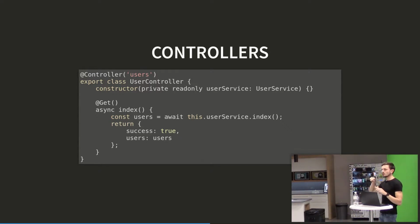That now means that if you call get on the user's endpoint, it's going to call this function and it's going to return whatever that function returns. So literally you can make a controller, put in your endpoint, and you can put an @get function, and you've made a new REST API endpoint.